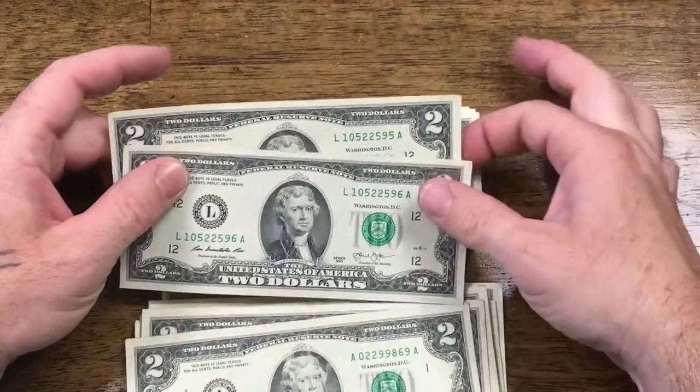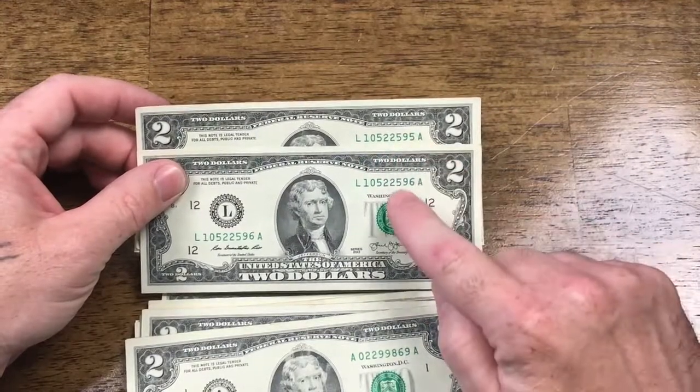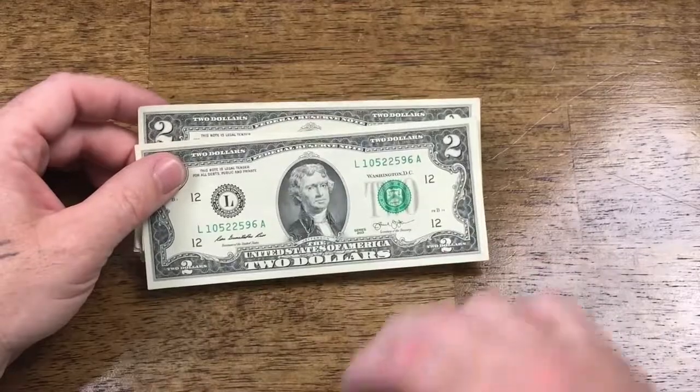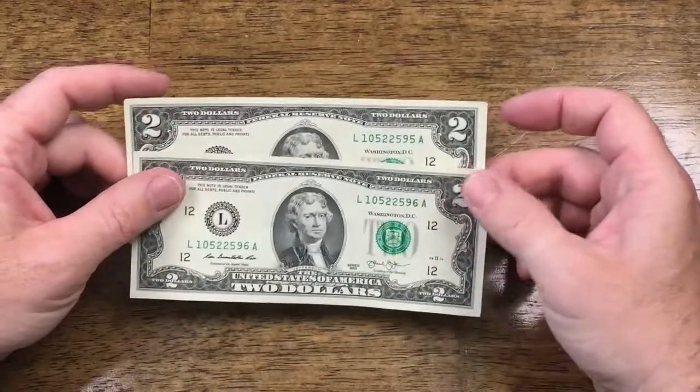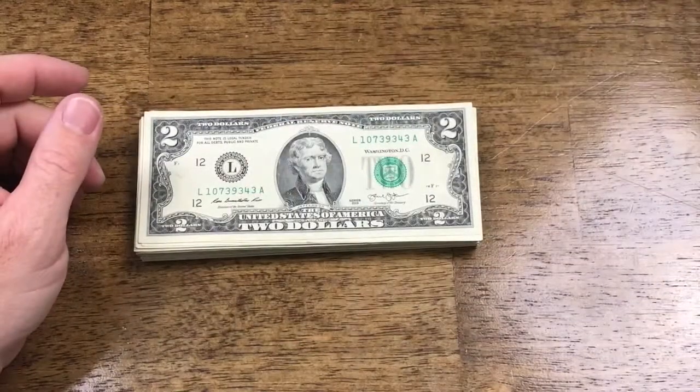Now here we go, guys. We've got a consecutive serial number here. 10522595596. 595 and 596. I'll set those aside. I'm not sure what I'm gonna do with them just yet, but I'll set those aside.